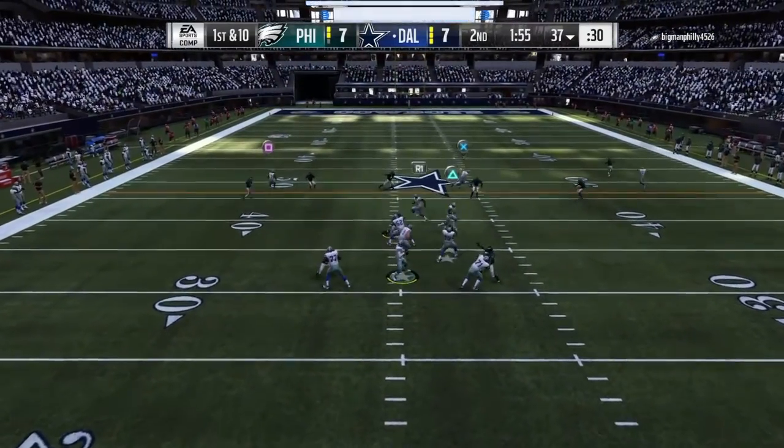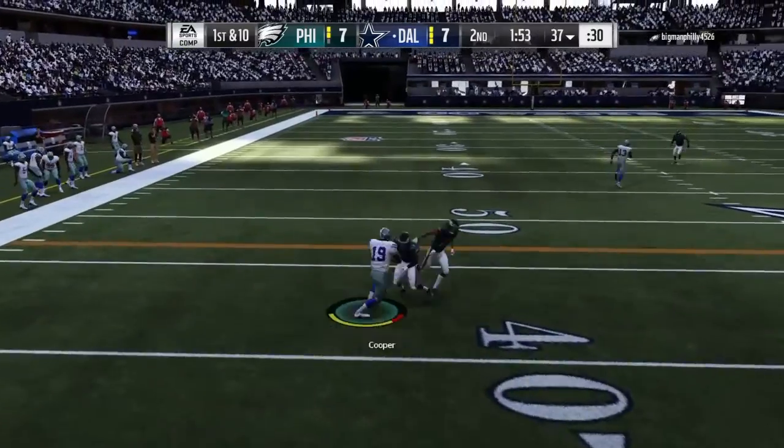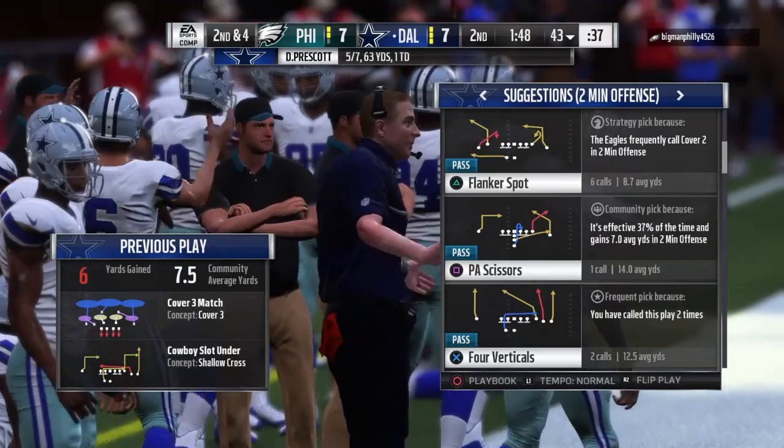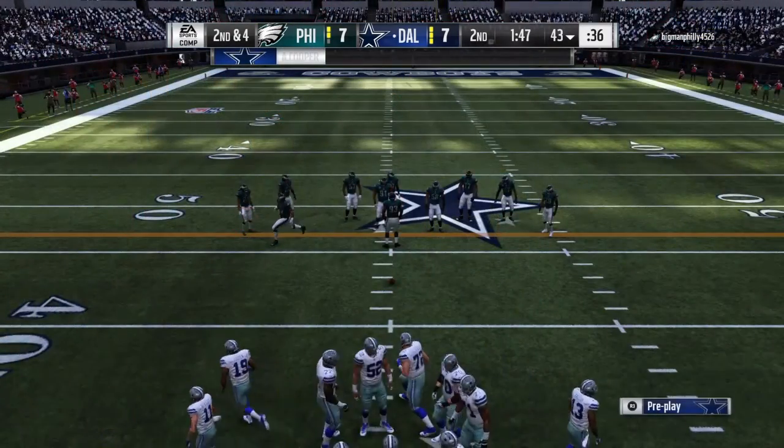A first down throw for Prescott. To the left side and complete for Amari Cooper. And he'll get up to the 43-yard line. A gain of 6 there on first.